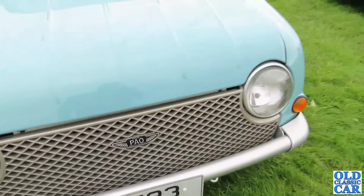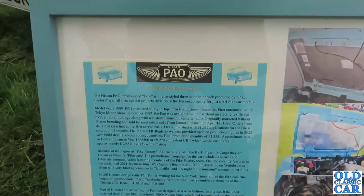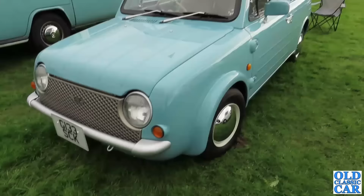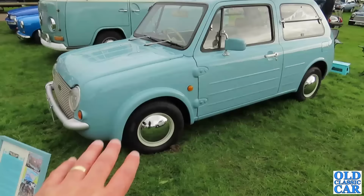There's a bit of an information board, which we approve. Retro style three-door hatchback produced by Pike Factory, a small special projects division of Nissan Company. So just pause the video if you want to have a proper read about this car, but what a great looking retro looking Nissan. So we saw the Figaro, but you still don't see many of these Paos. I love the domed mirror-like chrome hubcaps on it.